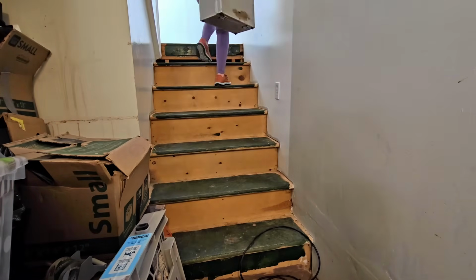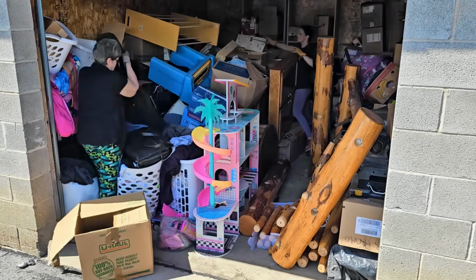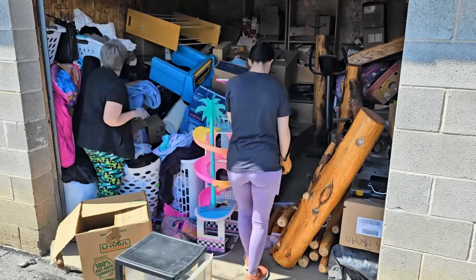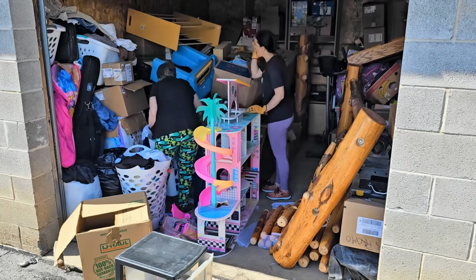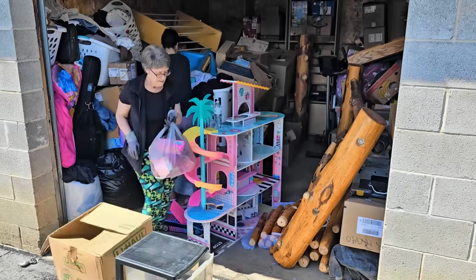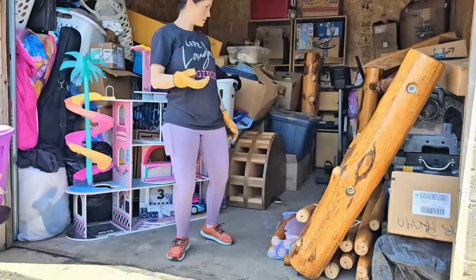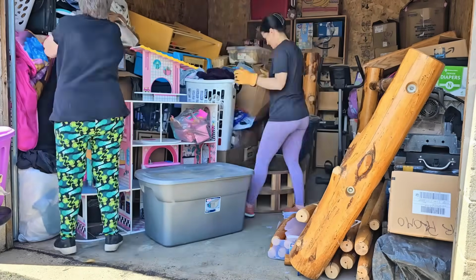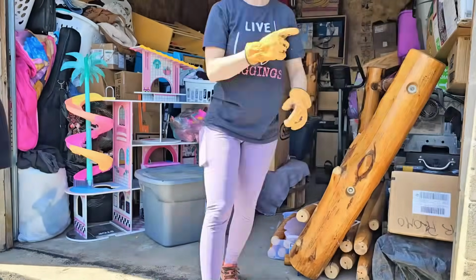So let's take a little field trip. This is the storage unit, which is just as packed and chaotic as the basement that we're working in. In order for us to even fit the stuff that we brought, my mom and I had to do a lot of rearranging. Unfortunately, a lot of the boxes and things were not very stackable, so we had to get a little creative with how we packed things in here.